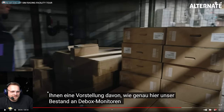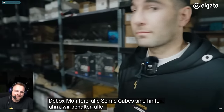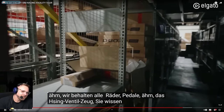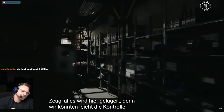Wie viele Reihen sind das hier? Da liegt Monitors, auch noch mal alles. D-Box. All the Simicube are in the back. We keep all the wheels, pedals, two long rows. The Hissing Bell stuff. Assetek stuff, it all kept stored here. Because it would be easy for us to lose control of all.